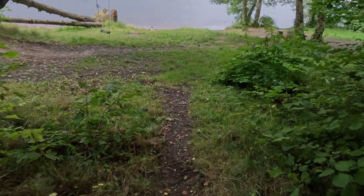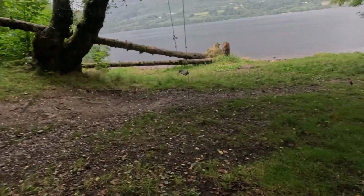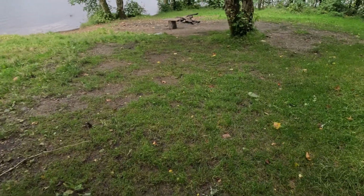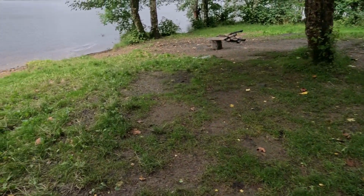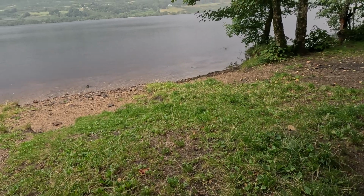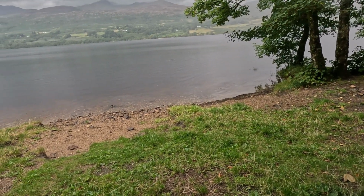Nice little spot this. So there's a few camp spots just over there, but we're only like halfway to where we want to go, so we won't be camping, but I am hoping there's more spaces like this as we go along. That is a mighty fine sight.